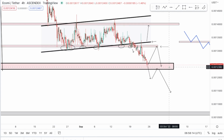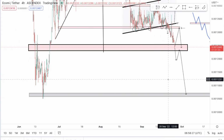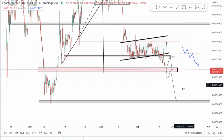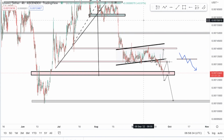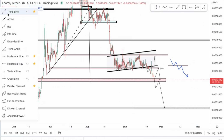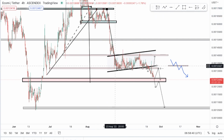So if prices do break 0.0012, we could see a retest, and the next structure we're going to be looking for is 0.0010. This is such a great level to see price going towards the downside, and keep this in mind, guys. If this is a flag and we're taking the fulfillment once again of the flagpole, we're going to go from the top all the way towards the bottom, and we're taking this as a flag.